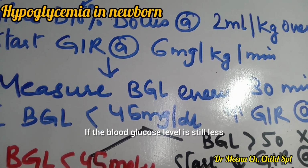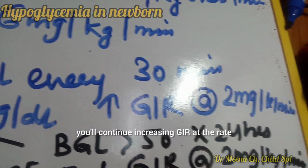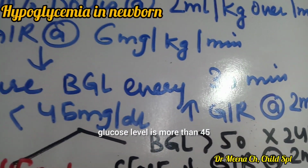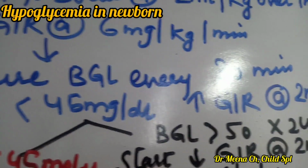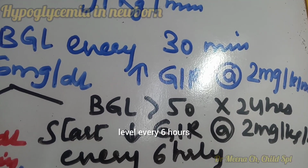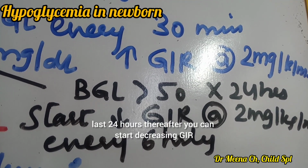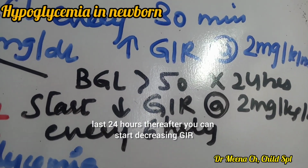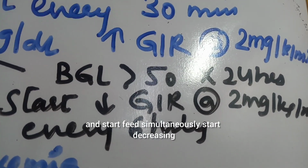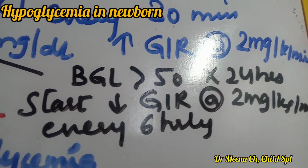If the blood glucose level is still less than 45 milligram per deciliter, you'll continue increasing GIR at the rate of 2 milligram per kg per minute till your blood glucose level is more than 45, and then continue monitoring your blood glucose level every 6 hourly. When blood glucose level is more than 50 for the last 24 hours, thereafter you can start decreasing GIR and start feed simultaneously. Start decreasing GIR at the rate of 2 milligram per kg per minute every 6 hourly, right?